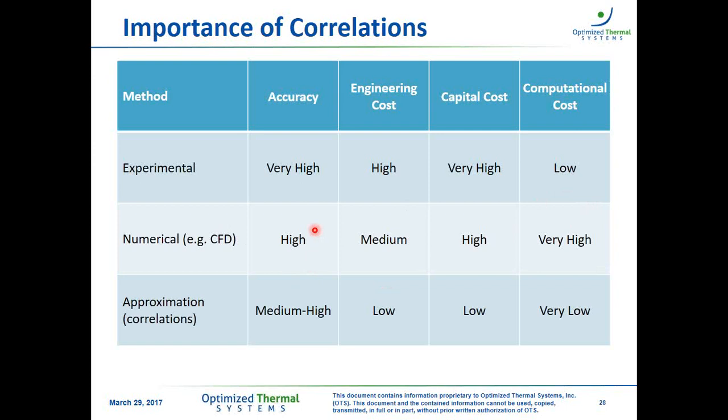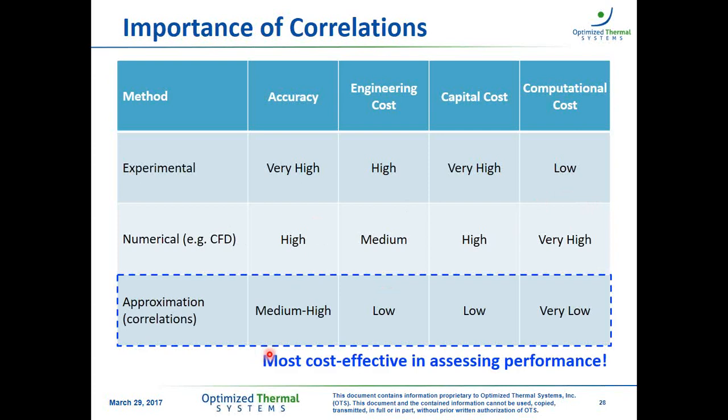And the last one is correlations, which depending on the source data, the quality of the source data and the quality of the correlation, we can get medium to high accuracy at very low engineering cost in terms of implementing those correlations and designing the heat exchangers, very low capital cost once these correlations are available, and virtually no computational cost. So ultimately, correlations are the most effective way in assessing performance.